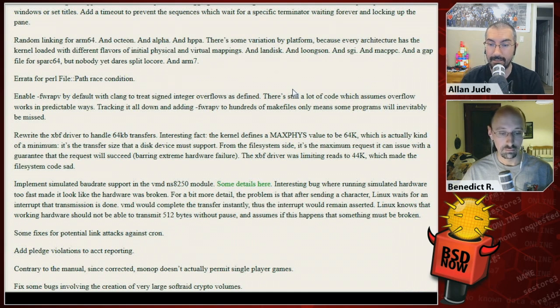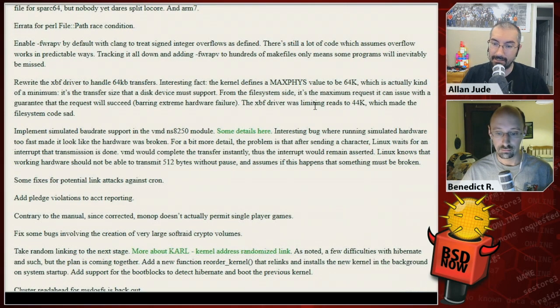They also have an errata for the Perl File::Path module because of a race condition. They enabled the compiler flag wrapv by default with Clang to treat signed integer overflows as defined rather than undefined behavior. There's still a lot of code which assumes overflows work in predictable ways. Tracking it all down and adding wrapv to hundreds of makefiles only means some programs will inevitably be missed.